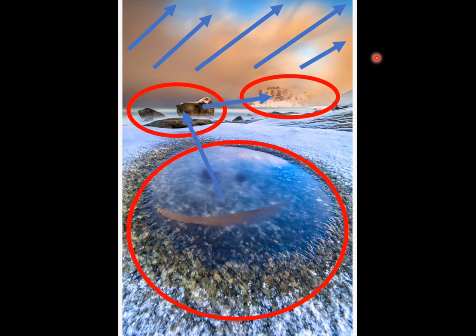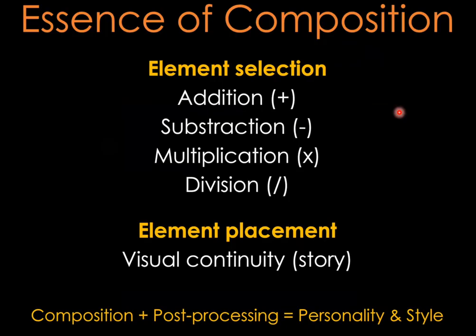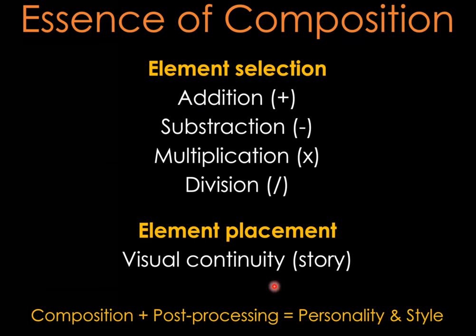At the same time, these three elements create an implied triangle that is able to trap your viewer's eye in the image. And finally, I would like to emphasize the importance of post-processing. With your unique composition style and your unique post-processing workflow, it allows you to create an image that belongs to you, with your own personality and your own unique style.